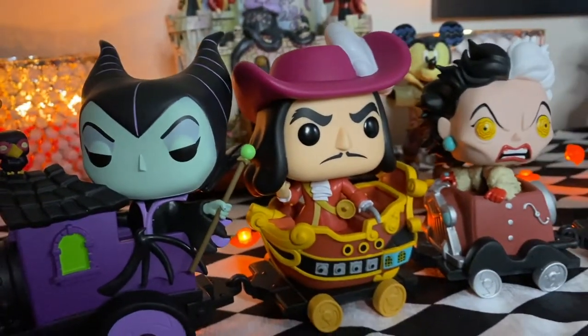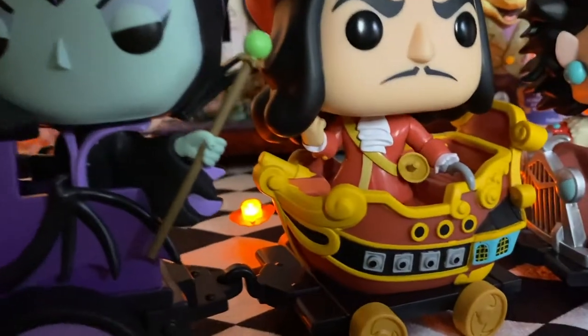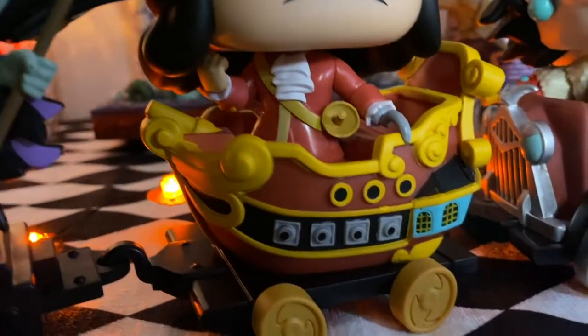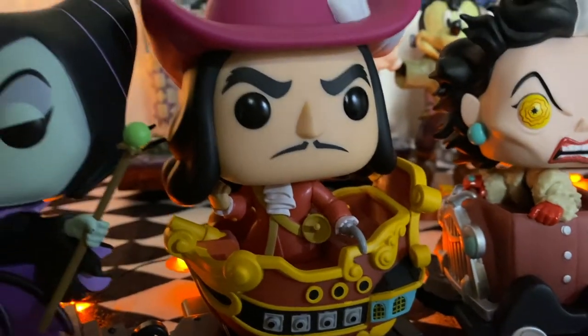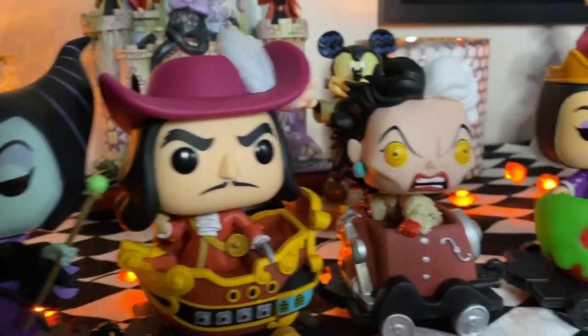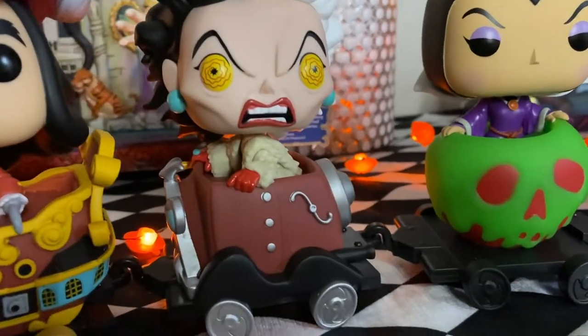And then, of course, we have Captain Hook. And this is what I was talking about with that boat. It's so very detailed. There's his hook. Then we have Ursula and that snazzy car.